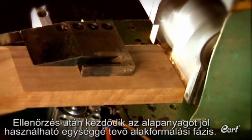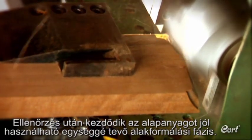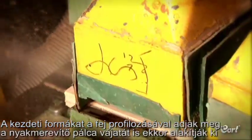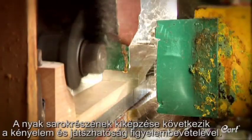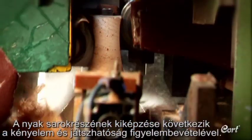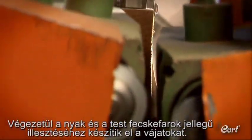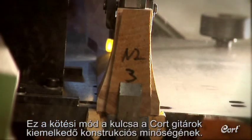After an important inspection, the process of shaping the neck blank into an easy-to-play finished product starts. The initial shaping is done on the headstock profile, and the slot is cut for a truss rod. Next, the heel of the neck is shaped into a comfortable profile, adding playing access. Finally, the slot is cut for the important dovetail neck joint. This joint is key to the quality construction of Cort guitars.